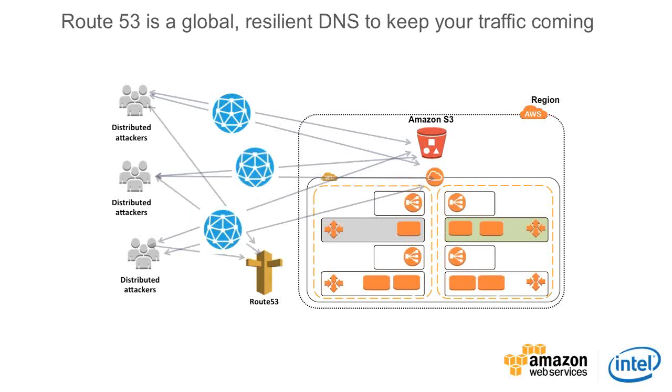To add to this, if you use Route 53 for your DNS requests, Route 53 has a 100% SLA. If you're using our name servers, every DNS request is going to hit our edge service. It's not going to come back to some DNS in your premises or in your VPC.